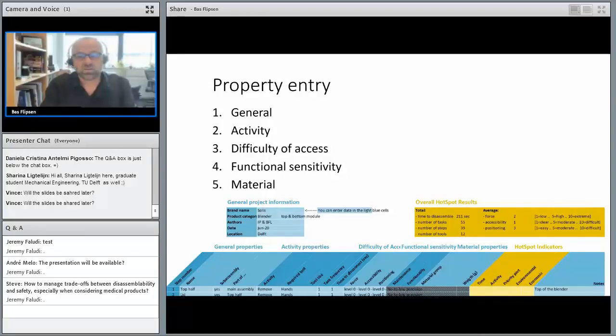And also the positioning of the tool is being used. Is it really accessible? Like you can approach it immediately, or do you have to go underneath something?